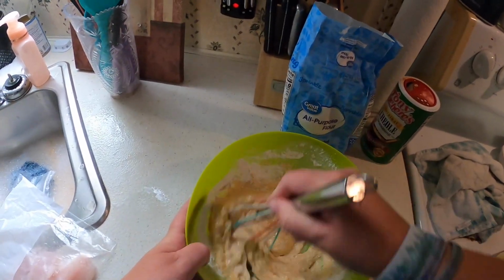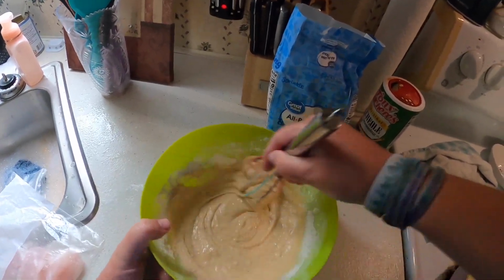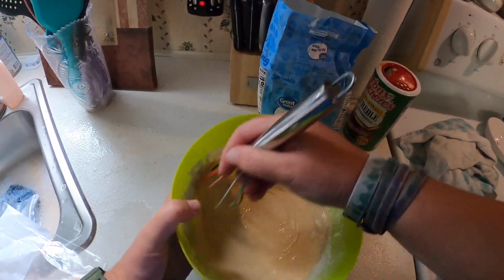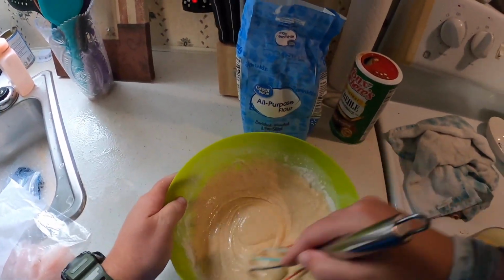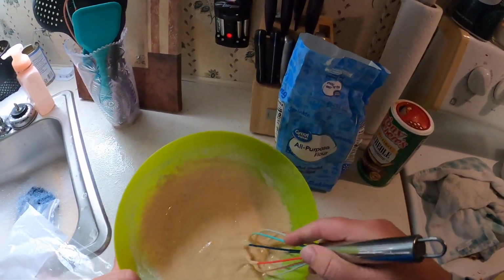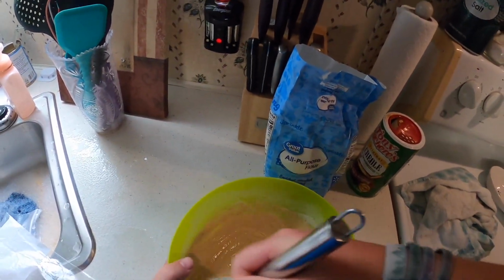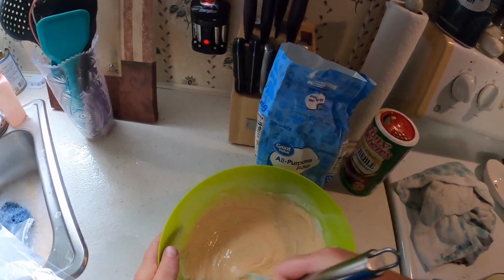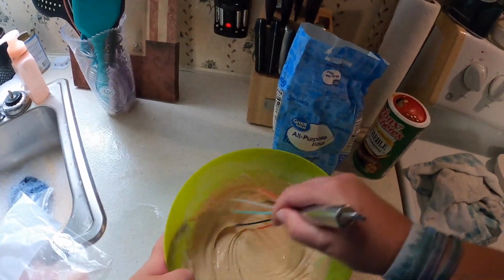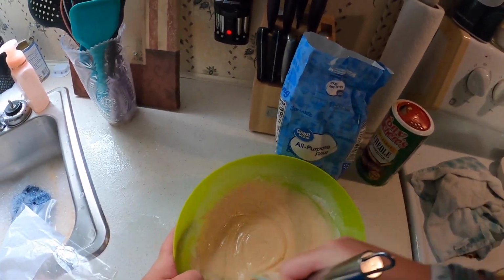Whisk it. Now, the more milk you put in it, the thinner it's gonna be. I like keeping it kind of thick because I like it nice and crispy. There's a lot of ways you can make fish. You can get the pre-mixed stuff, the Louisiana stuff. I make it sometimes with Texas Pete and stuff like that. This is a really good way, I think, to make it. And the consistency for me is just right. Not too thick, not too thin. You do this several times, you'll figure out how you like it.